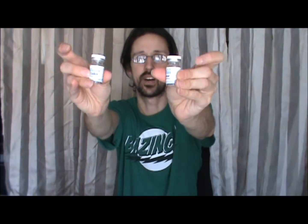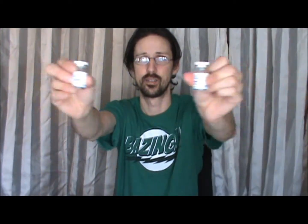All right, so your contacts are going to come in a little plastic vial or a glass vial, probably plastic. I just want to say little glass vial because another Repo the Genetic Opera reference. The whole thing starts in a little plastic vial.